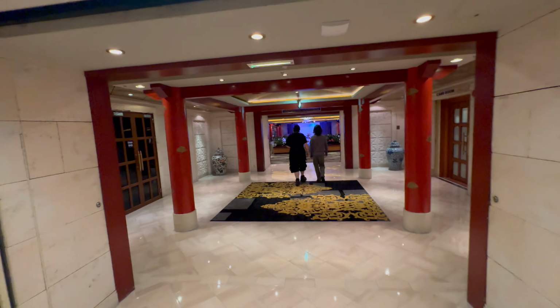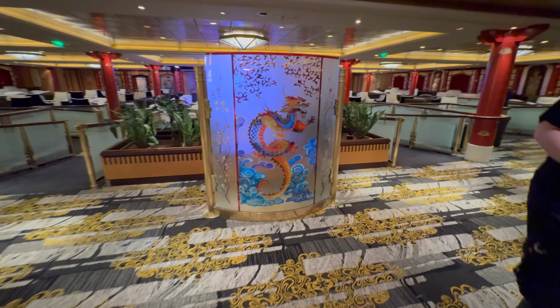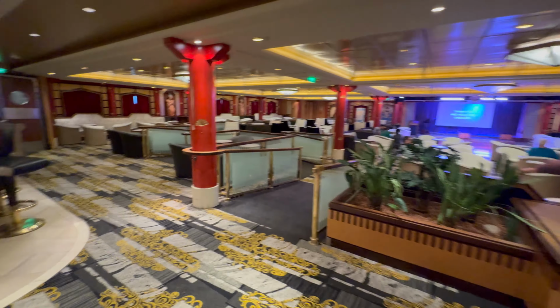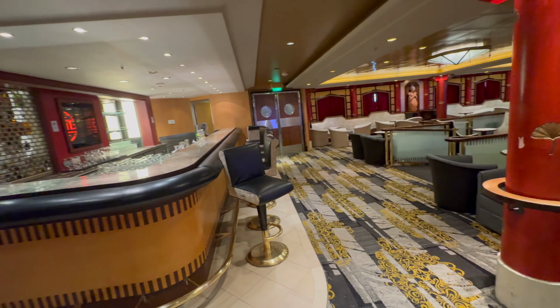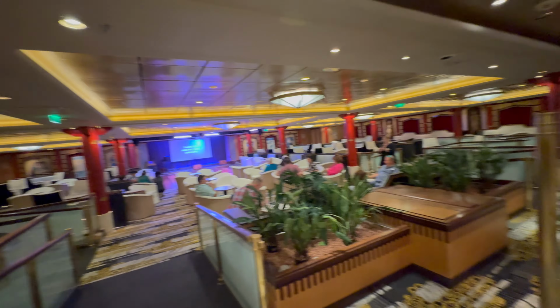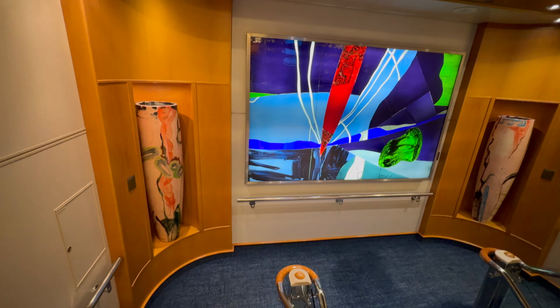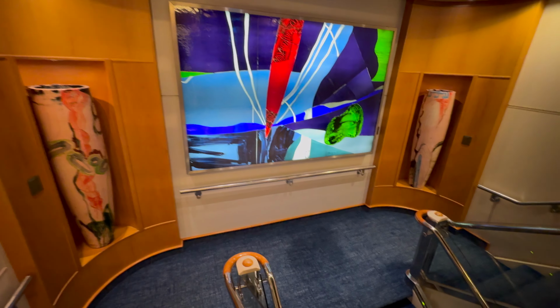Looks like Kyoto. I wonder if this ship has done a lot of time in Asia. It sure has an Asian influence. That's one place I would love to take a cruise to. I did fly to Japan once. I have a video on that too. If you've taken a cruise to Asia, let me know. Send me a comment. I'd love to check it out and hear from your experiences. That's on my bucket list.